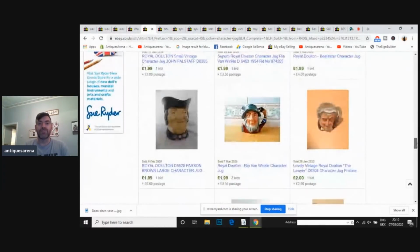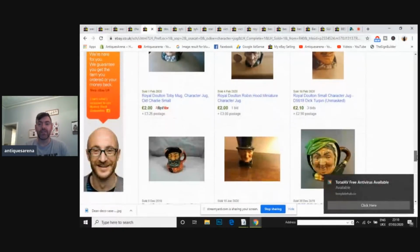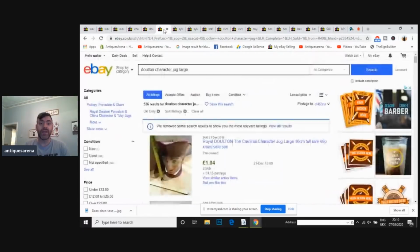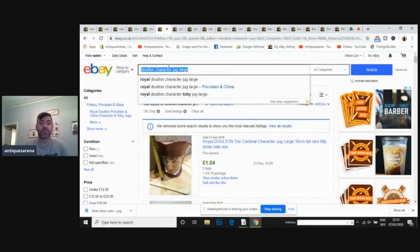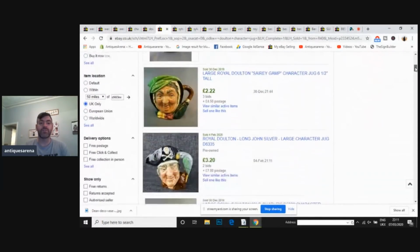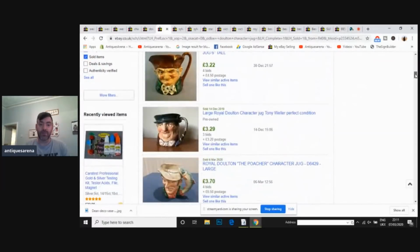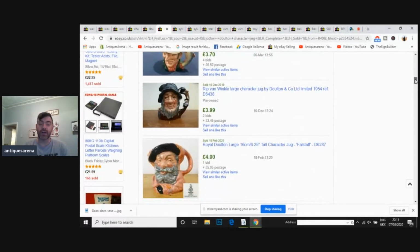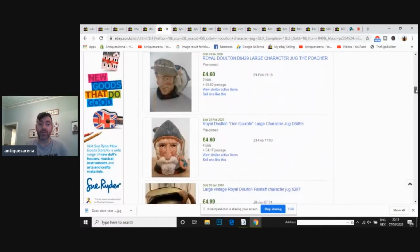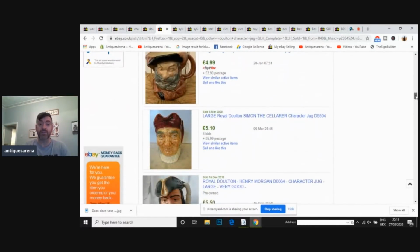However, just in case you are worried about the large ones, I have searched Royal Doulton character jug large. £1.40, £1.99, £2.22. Now, don't get me wrong, guys, there's going to be exceptions where you're going to have a rare jug. I can give you an example: a toothless granny. That is the granny character jug without the tooth. Is pulling probably £100–150.